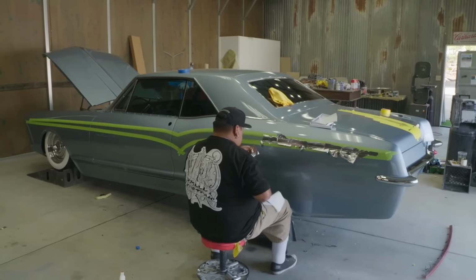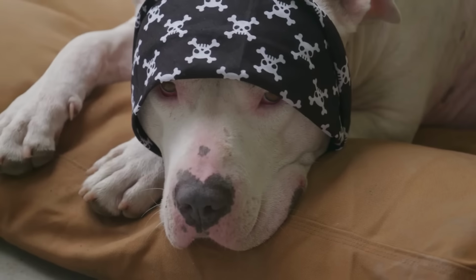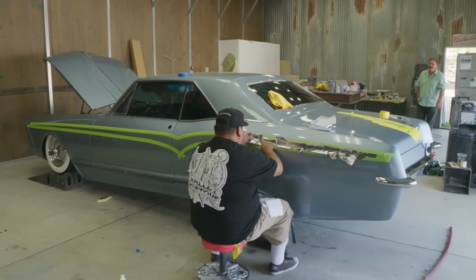This lowrider project's got everybody amped up, even the shop inspector is getting in the mode. He's ready to cruise. How you doing, man? What's up, Victor?